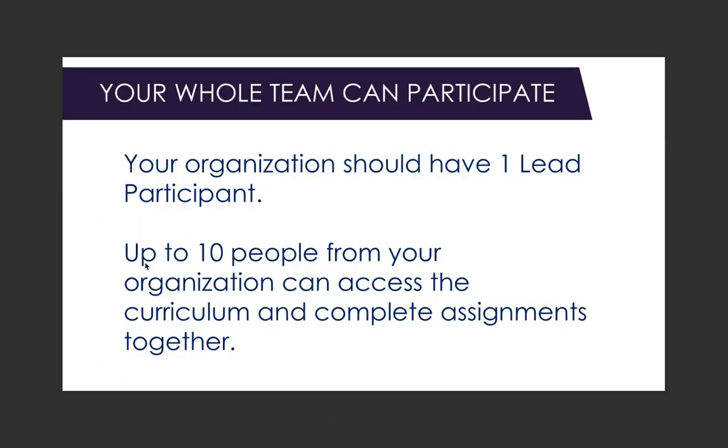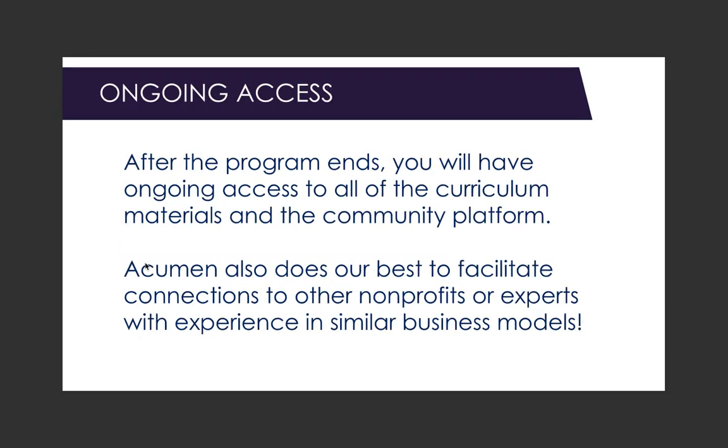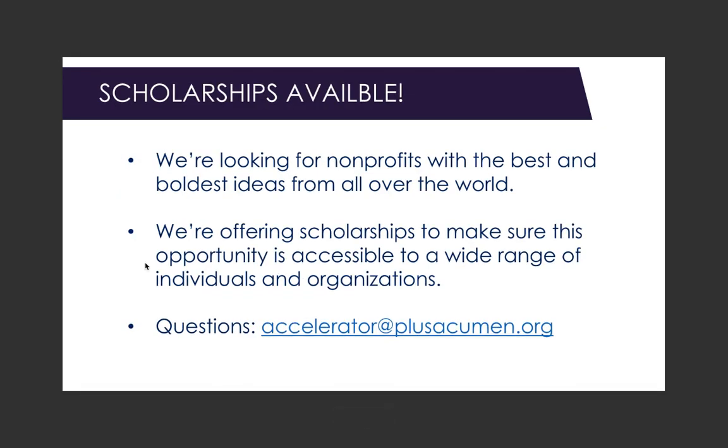As a reminder, your whole organization should have one lead participant who coordinates the work and submission of assignments each week and shows up to the virtual learning lab. But up to 10 people from your organization can access the curriculum and complete assignments together. After the program ends, you do have ongoing access to all of the curriculum materials and the community platform. And Acumen also does our best to facilitate connections to other nonprofits or experts with experience in similar business models.